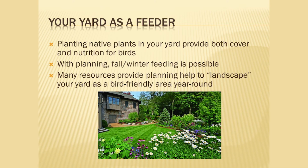Your yard is a feeder. This is an important aspect. I really do think that planting native plants in the yard to provide both cover and nutrition is really important for the birds. The picture here shows a nice backyard with flowers and trees and bushes, and it's a nice habitat for the birds. With planting, you can also set it up for fall and winter feeding. And that means planting some trees or bushes that will have berries and stuff like that, and serve as a year-round feeder for your birds.